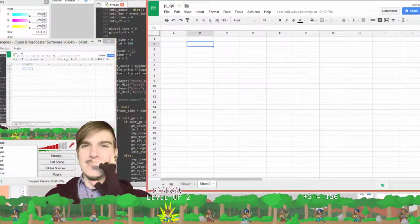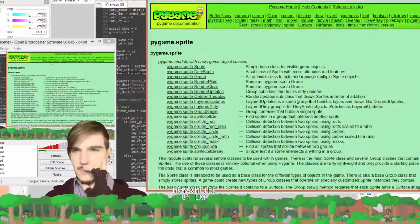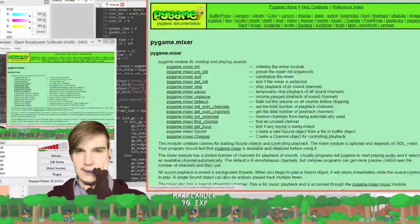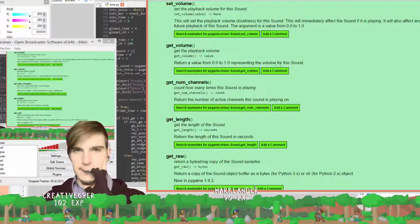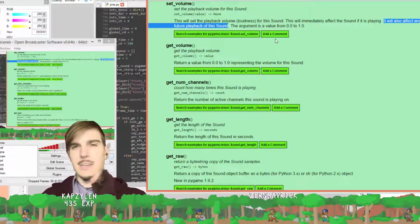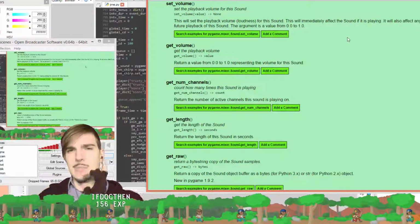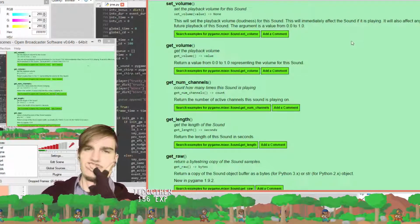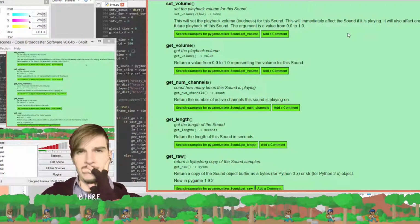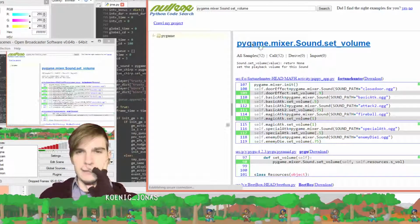All right, what was it? I just said I was gonna look something up, and I don't even remember what it was. Oh yeah, how to change the volume of noises in Pygame. So it's mixer, sound, set volume. Seems legit. It says it will affect any future playback of the sound. I'm setting the volume and then playing the sound, which would have made me think that'd be legit. Weird. Whoa, I didn't think that was a link.